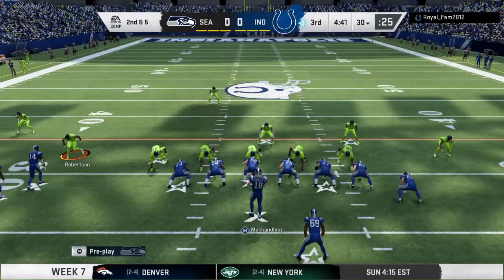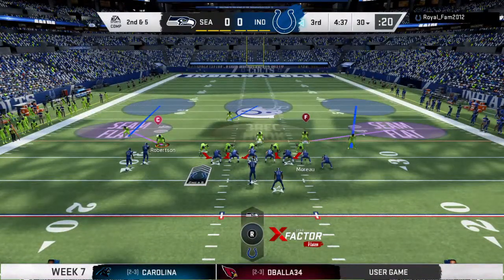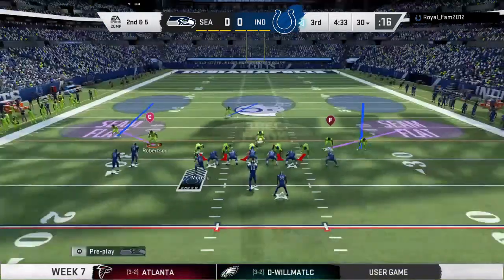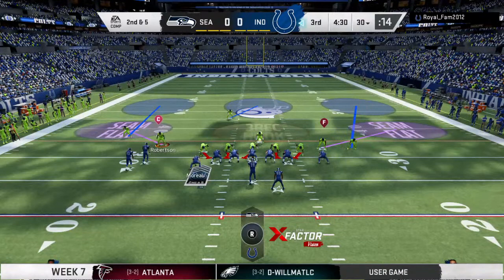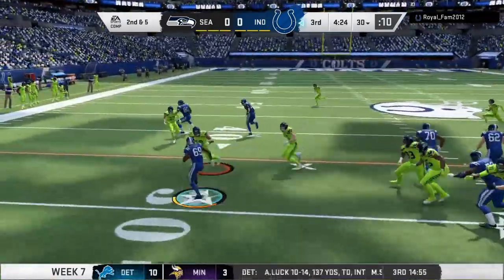Ball on the 30. They'll come up with a 2nd and 5. Motion out of the backfield. Hey, check right. Watch it, 5. Here we go. They'll run it now out of the gun.